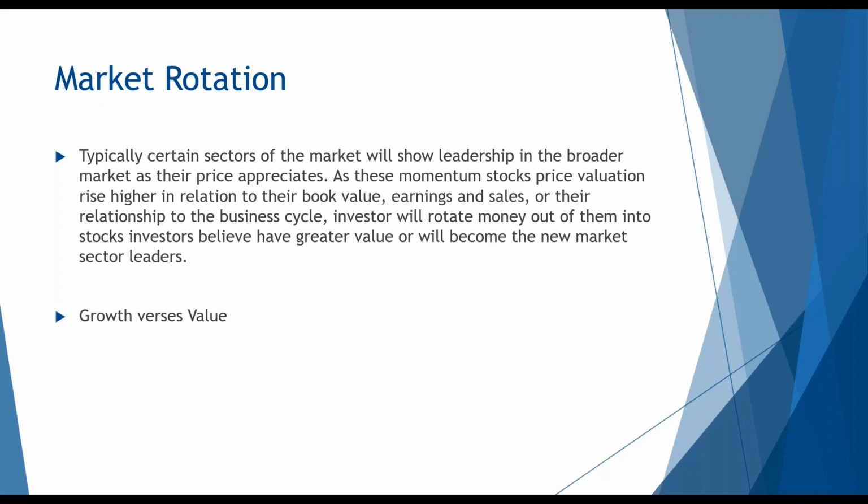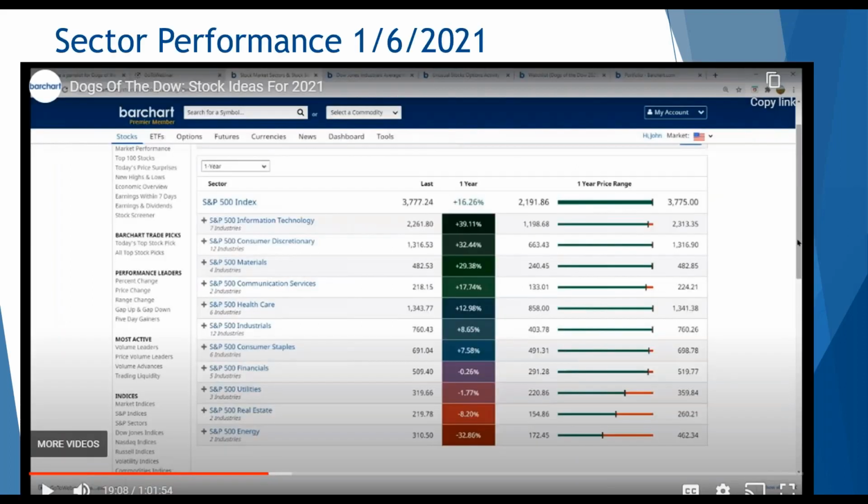And that's really kind of what our dogs of the Dow was. But for next year, and this is going to be our tease going forward, is what trends could we look for, but also maybe we might look at business cycles and see if there aren't certain sectors that perform in certain business cycles.